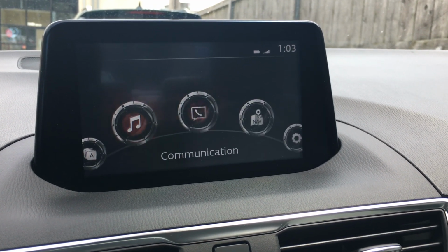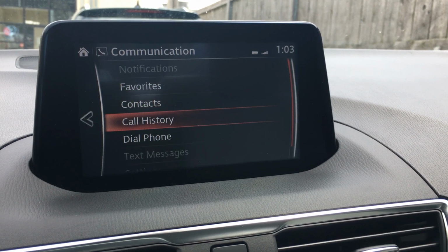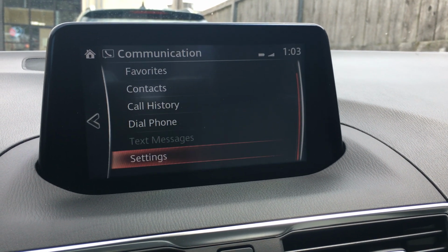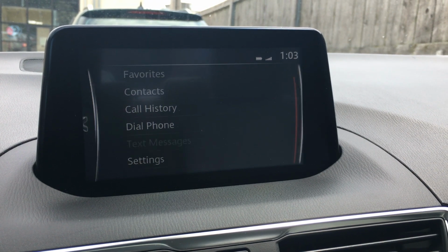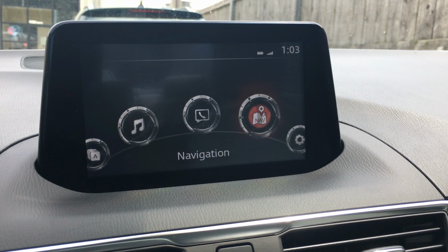Let's go back again to the main page, communication, which is your phone. It pairs, we can't show you how it's pairing because we're filming on our phone, but it pairs quickly and it stays paired when you get back in the car and start the engine, which is great. Some systems aren't very good at that.